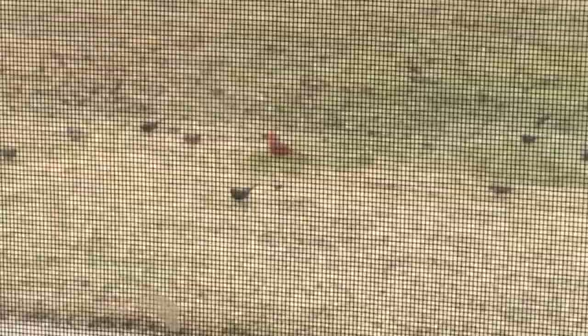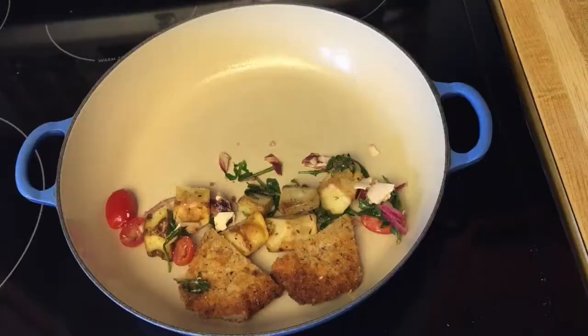There's a cardinal in the yard. He sticks out like a sore thumb. Look at all these birds out there. It's a very bleak, cold December day. It was actually flurrying earlier, but look at that cardinal. So bright.